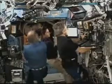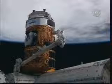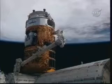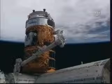Yeah, that's correct. This is a fine-tuning maneuver offered by Capcom Aki Hoshide to Nicole Stott and Bob Thirsk at the robotics workstation in Destiny. Essentially, a very, very fine-tuning maneuver to pitch the HTV just a bit and to push it in just a bit, another pulse on the transitional hand controller at the robotics workstation to engage the other two latches.